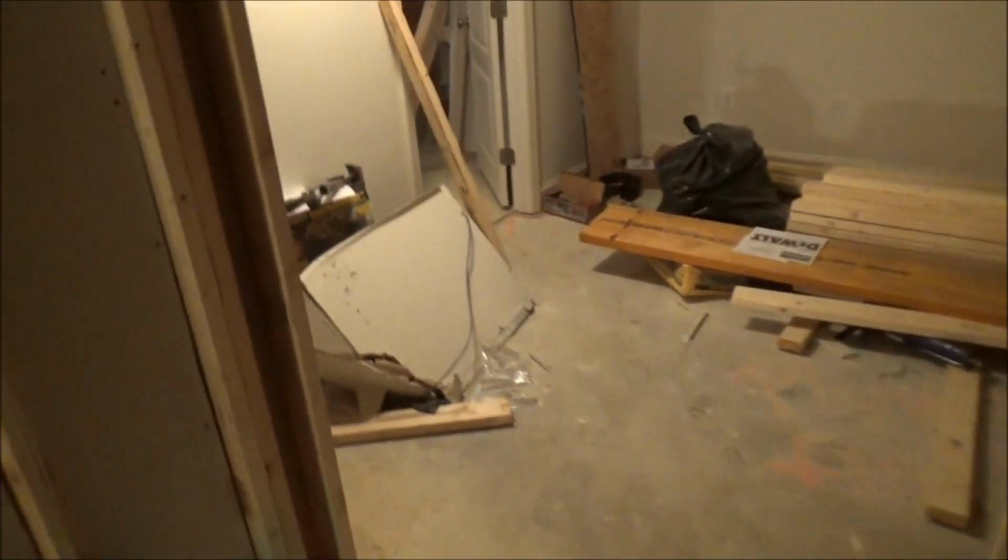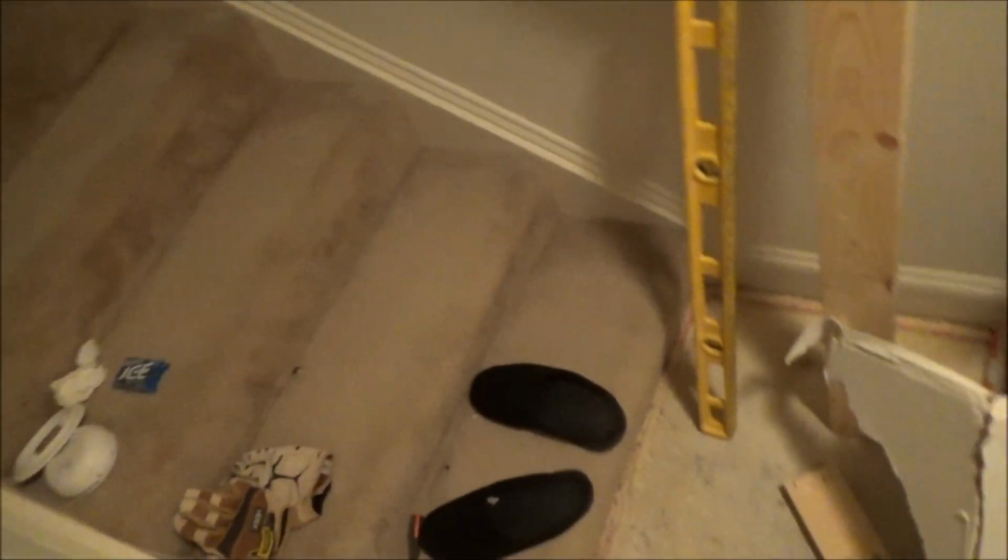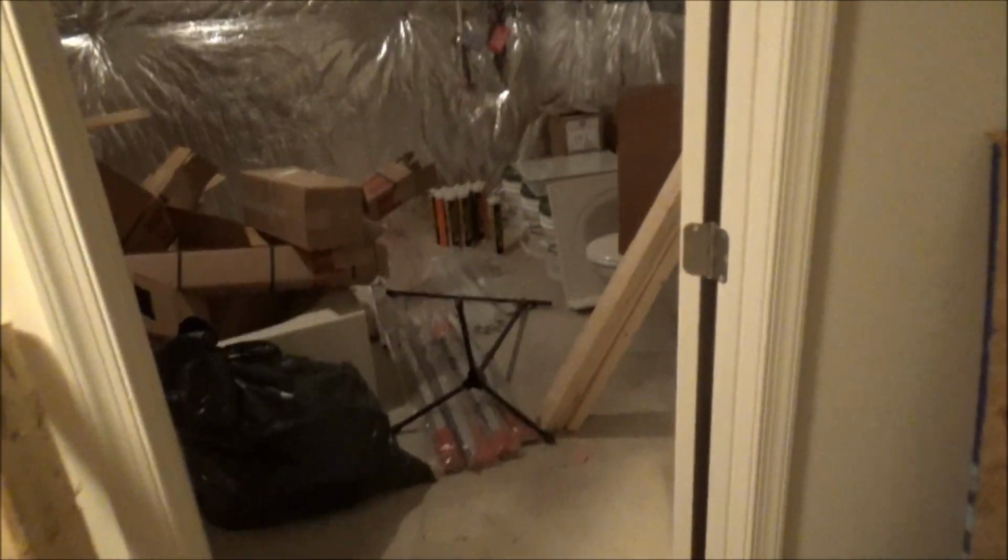But here, let me give you an idea of what the plan is now for the theater, now that the sump pump is out of the way. These are my stairs. You come down the stairs. This will be a family area. I'll have a couch over there, maybe a TV on this wall or something like that. This will be the entry door to the theater suite, I'm calling it for now.